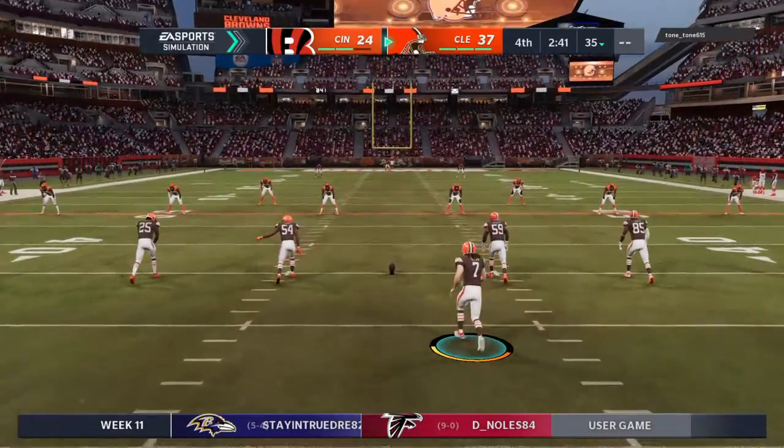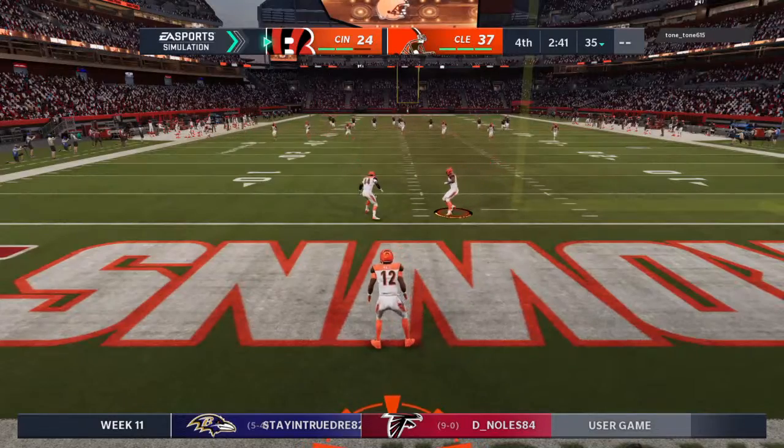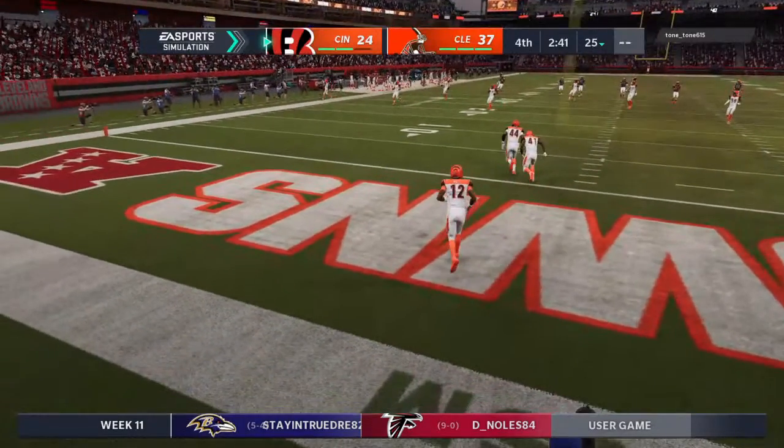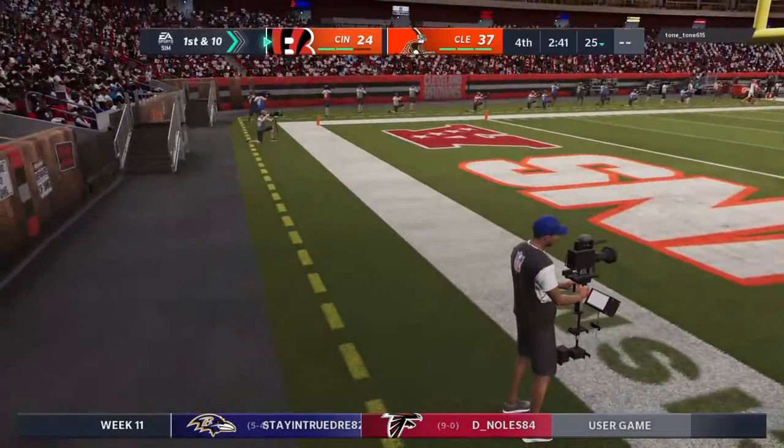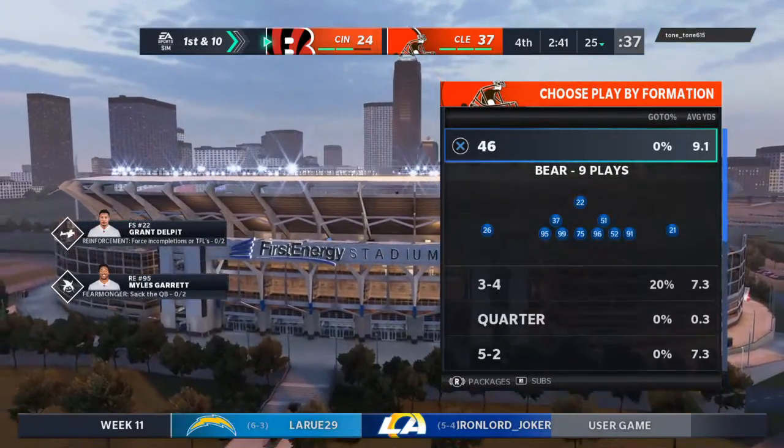Set now to kick this one away, and off it goes. And this will be a touchback as that sails over the end line. 25-yard line.